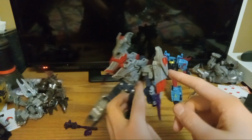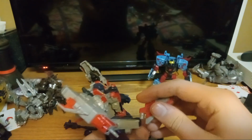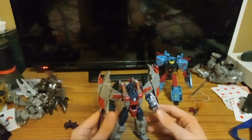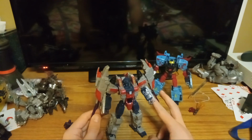Anyways, yeah. And then these pieces here are technically accessories because you can take them off and use them as handheld axes. Or not, apparently. Okay, so there's that. Great thing overall. If you want a cohesive look, just leave these on. I know they're technically weapons, but they really help bulk out the figure.